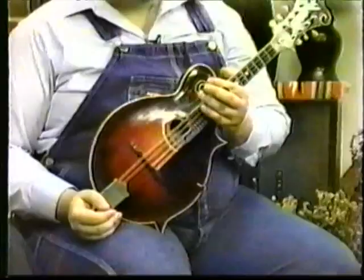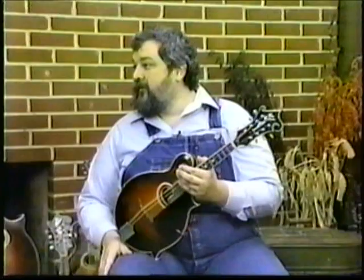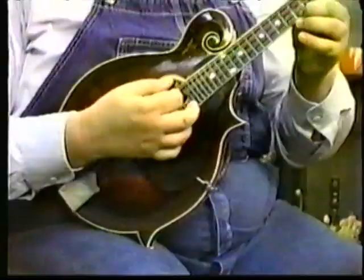One other big difference is, again, the availability of the verzi, to verzi or not to verzi. You could choose to have a verzi put in your F4 or not. And we have an opportunity here to compare F4s with and without. This mandolin that I'm holding is a 1923 F4 without verzi.